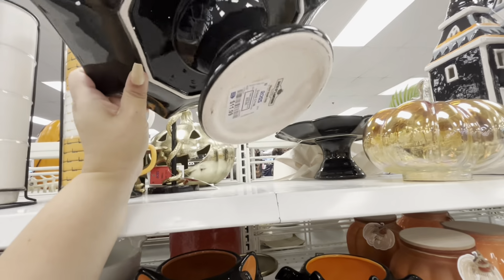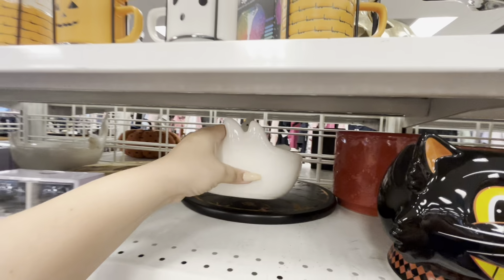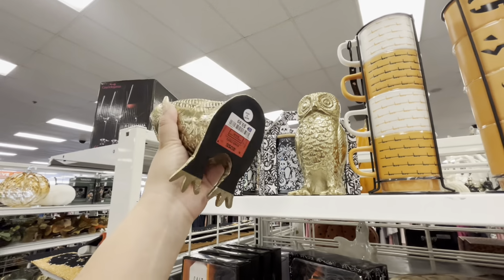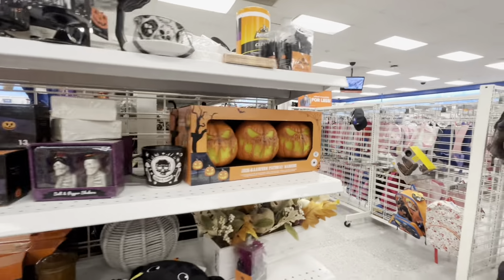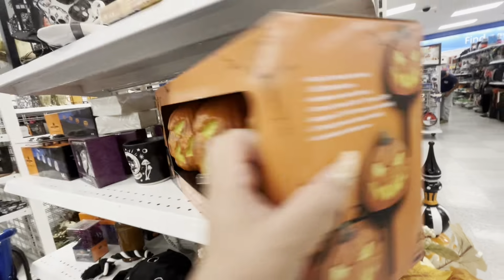I think we have seen 12, but I'm not sure. And then he's cute over here. Look at him. Love him. For $7.99. Owls here are $10. And then more of the shakers. Yeah, those are the same. And then look over here, these are new. Let me see how much. They're $17, look.